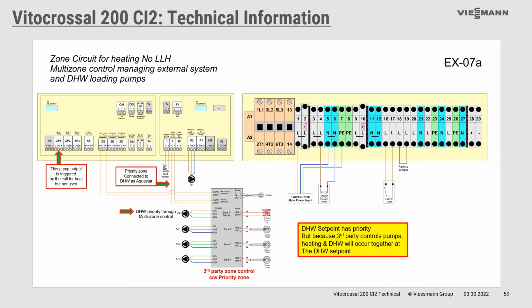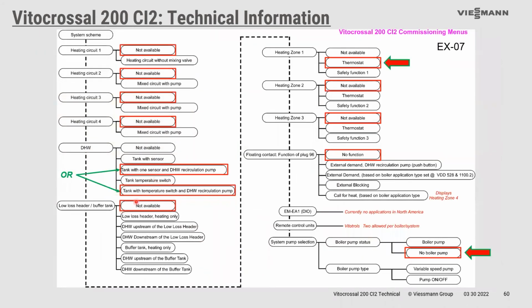And if I have a call for domestic, this box here is going to deal with the priority. So this box here is going to say, hey, I have a call for the priority zone, which is our domestic in this case. It's going to shut these pumps off and turn that pump on and send a different signal to the number five input, which we programmed as an aquastat. And that way now we have priority back, but the multi-zone control is dealing with the priority from the flow perspective and the boiler is dealing with the priority from the set point perspective. So what are our choices here? We have domestic and we have a zone, heating zone, but other than that, the electrical programming is the same.